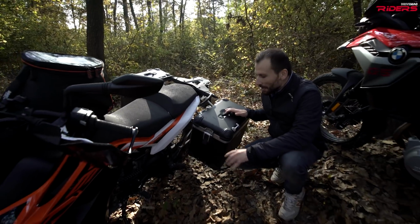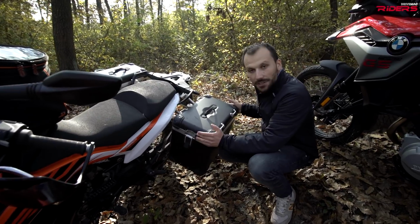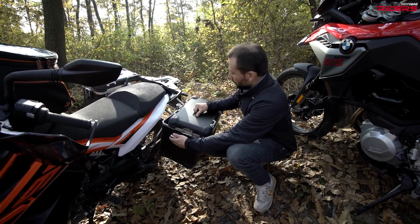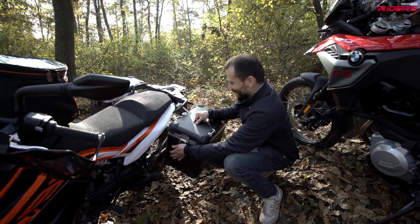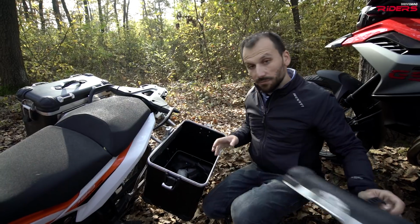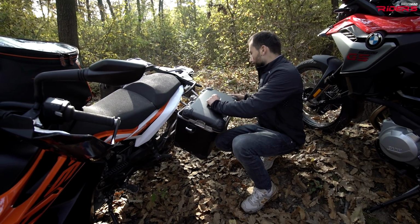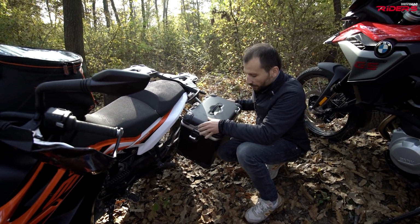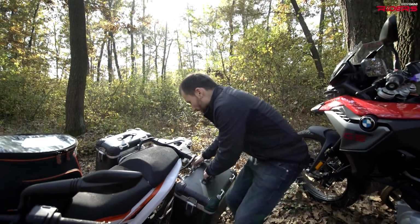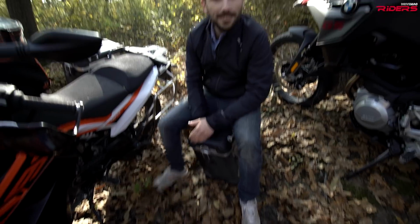Take a look at this case. I mean, you can fit everything here, everything, and they're very tough, very solid, very reliable. You can open them like this, or from the back. You can remove this one, a lot of space in here, and it's very easy. It's also very easy to remove them and to use them if you want to sit next to your bike.